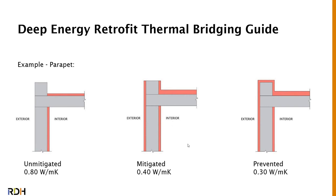When we look at a mid-range performance level, we're looking at what we called a mitigated thermal bridge. This is, for example, where we've added some exterior insulation, some additional roof insulation, and/or some insulation on the parapet upturn towards the interior side. What that does for the thermal bridge is it makes the path of heat loss longer, so it makes it harder to lose heat and therefore loses less heat. And that is reflected in a lower psi value of 0.4 watts per meter Kelvin.